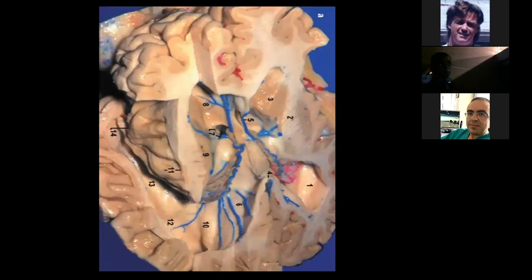And I challenge if there is any neurosurgical resident who would know what the relations of the temporal horn to the brain are. It's a mystery, they don't know. They just want to know about how to put screws in the cervical area.